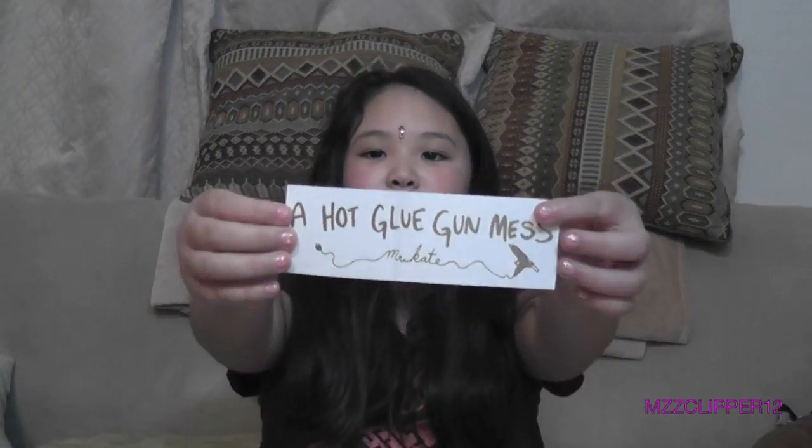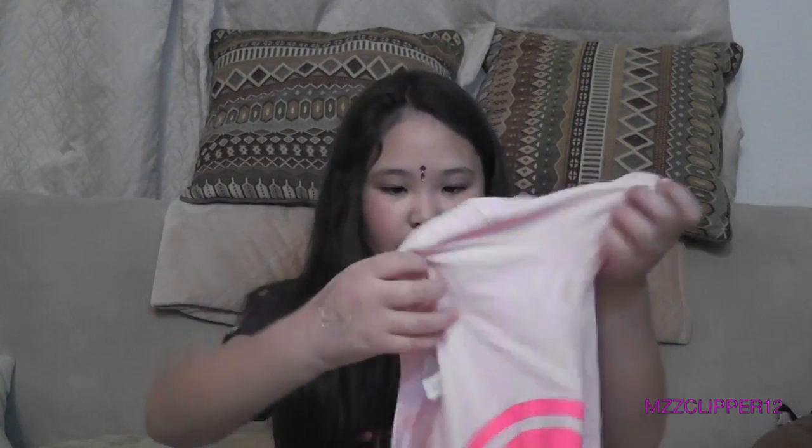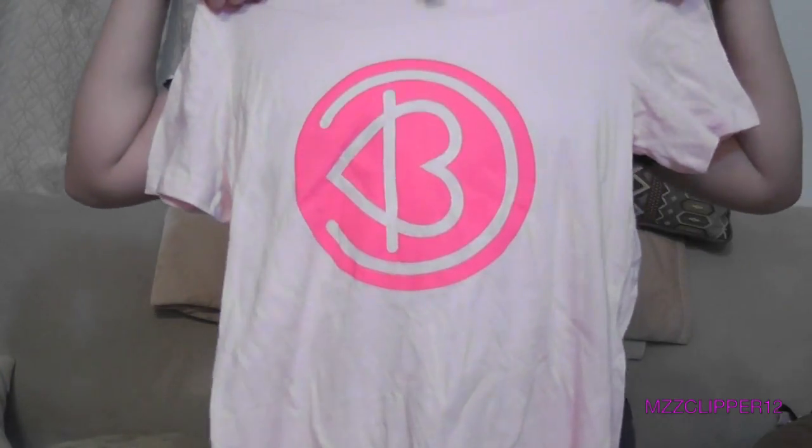I got the same QVC, and I'm not gonna go through it because you saw what's in her box and it's the same thing. Then I got the hot glue gun mess, which is the title of Mr. Kate's book. And then I got some stickers from Wildflower. This matches my mom's phone case. I have to show it to my mom. Then the full thing of lotion again. And then the pink shirt, which I'm gonna be wearing. She's so cute. And then I got the mirror. I already peeled the plastic off of it.